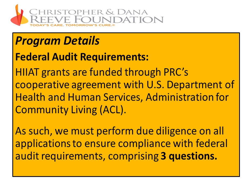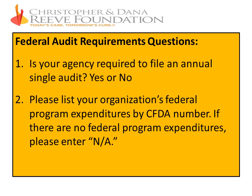So that is basically 3 simple questions. The first one, is your agency required to file an annual single audit, yes or no? The second question, we would like you to please list your organization's federal program expenditures by the CFDA number. If there are no federal program expenditures, you can enter NA. It is a required question, so that's why we're asking if you don't have that information. If you're not required, we still need you to put NA for not applicable.